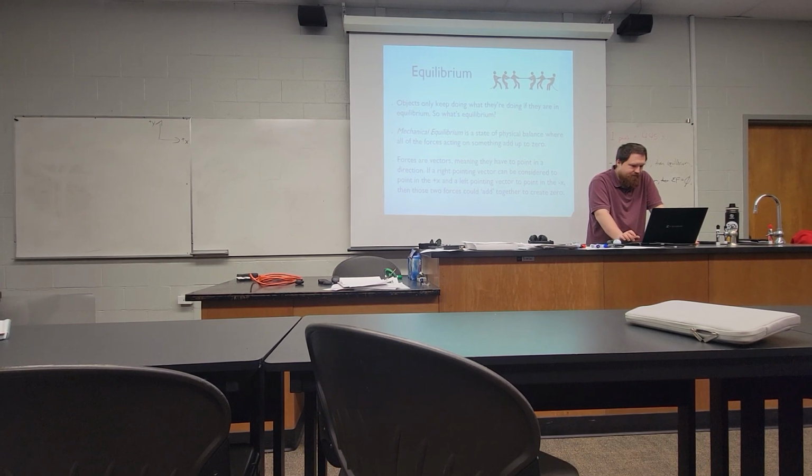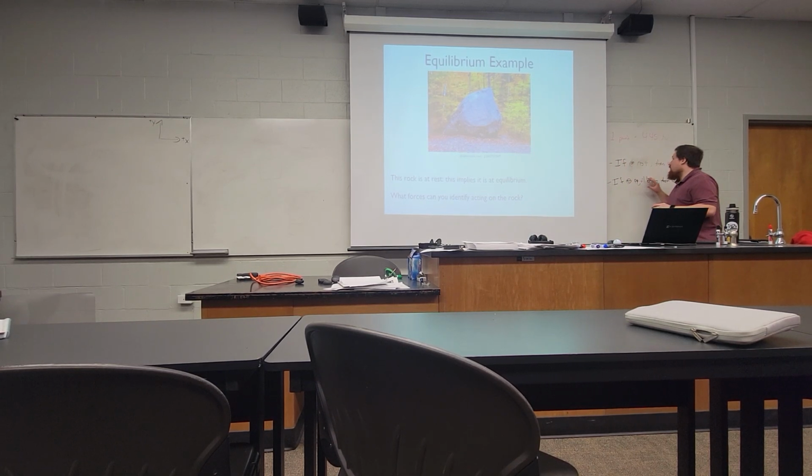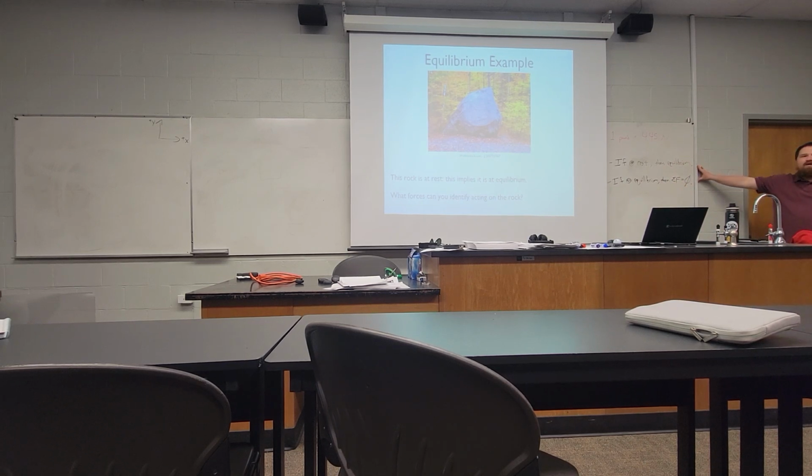Okay, so. Now let's look back at that boulder. This rock is at rest. This implies that the boulder must be in a current state of equilibrium. I work enough with computers that I tend to start thinking and coding if-then statements. So here are some if-then statements. If an object is at rest, it must currently be in a state of equilibrium. If an object is in a state of equilibrium, then the net force acting on it must be zero.